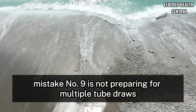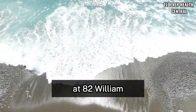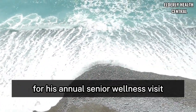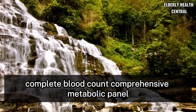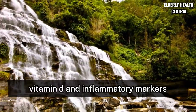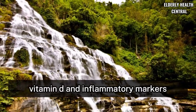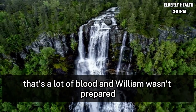Mistake number 9 is not preparing for multiple tube draws. At 82, William needed 8 different tests for his annual senior wellness visit: complete blood count, comprehensive metabolic panel, lipids, thyroid, PSA, B12, vitamin D, and inflammatory markers. That's a lot of blood, and William wasn't prepared.